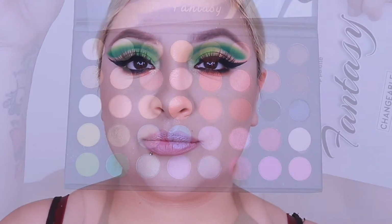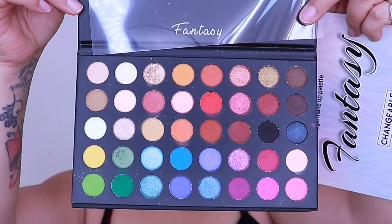Guys, so I'm happy that I picked up this palette. The colors are pigmented. I still have to play with the other ones, but so far I am liking the palette.